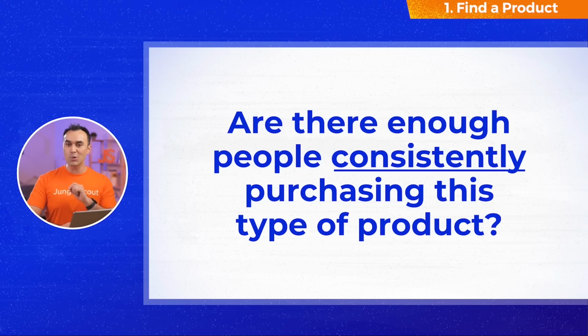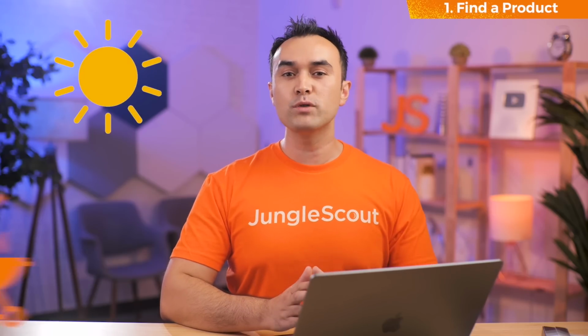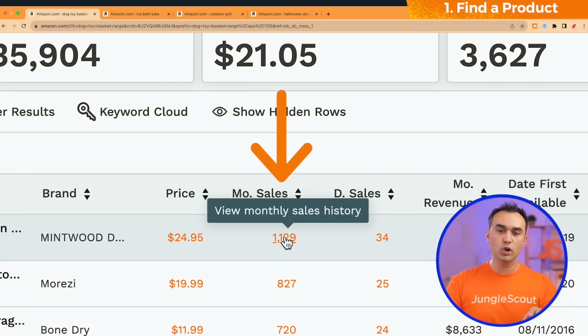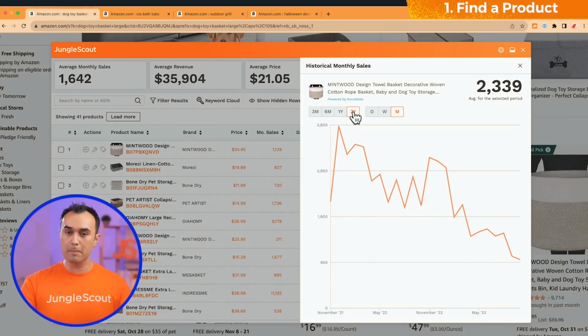But remember, the question you're trying to answer contains the word consistently. Ideally, you want your product to sell all throughout the year, not just during certain seasons. So if you're doing research in the summertime, just be careful that the products that you're looking at aren't just temporarily inflated with high sales. So to check the seasonality, you can click on any product's monthly sales to get an idea of how it's been selling over the past 2 years.